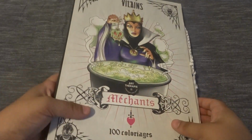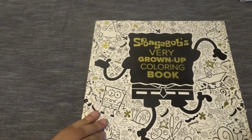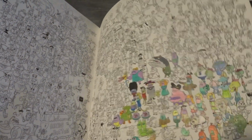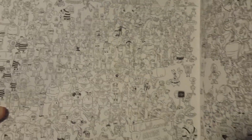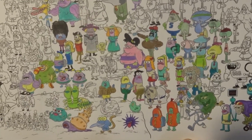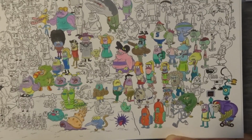Okay, and then I'm not sure if I showed this before, but in the SpongeBob's very grown-up coloring book, this is just a WIP I've had forever just because I'm not inspired right now to go back into this. As you can see, this is just a nightmare. Look at all the little characters, but I really do want to do this. It's just that this is all I have done.